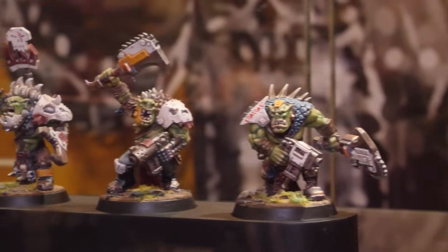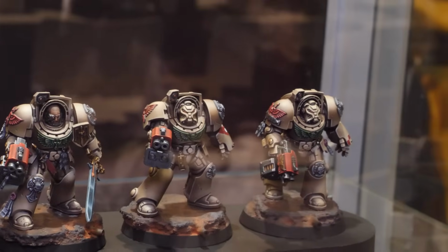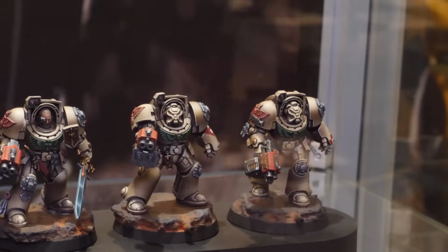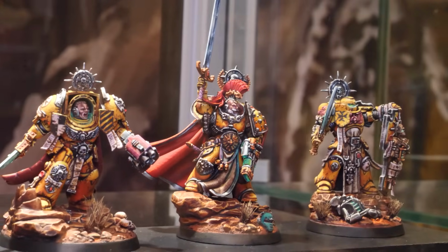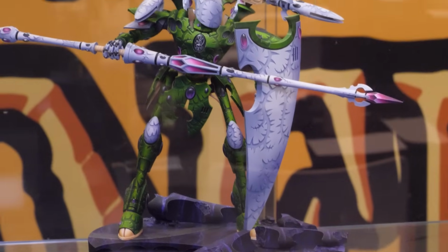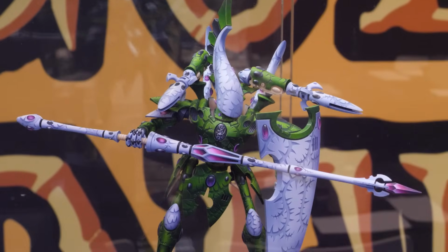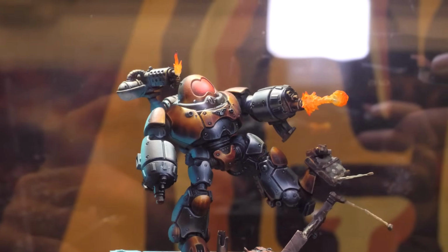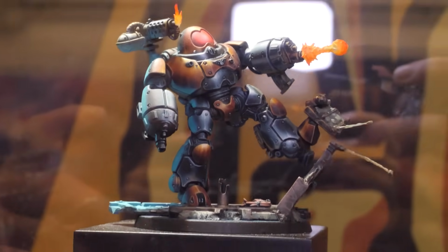So moving on from that now, I just wanted to talk a little bit about the awards that you would get. At the previous Golden Demon, a new award was brought in, and it's called the Notable Award. What it used to be at Golden Demon is you would have finalist, commended, trophy. So now there are notable, finalist, commended, trophy.